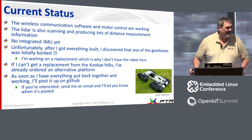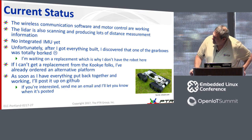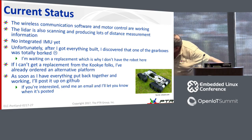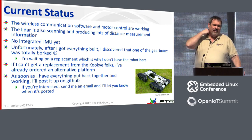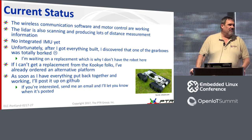So that's a new one that's on order. That one's, I think, $130 or something like that. But that one has four sets of motors on it, so I'm going to have to use a different motor controller and do things a little bit differently on it. But nonetheless, I hope I'll be able to get a replacement motor from the kooky people.